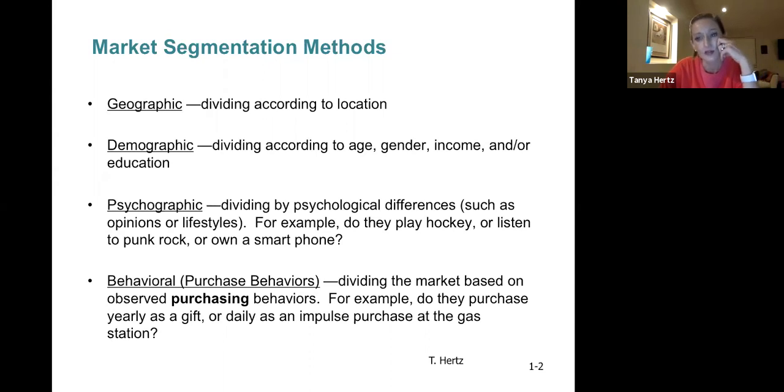Okay. In terms of behavior, I don't love the term on this. It's purchase behavior. I should just put purchase behavior. I don't know why they call it behavioral, but what we're talking about here is not the way that they behave. That's psychographic. What we're talking about with behavioral is how they behave when they're buying it, right? Or why are they buying it? So, for example, do they purchase it yearly, or daily, or every hour? Is it something they purchase on impulse, or do they think about it a long time before they buy it?